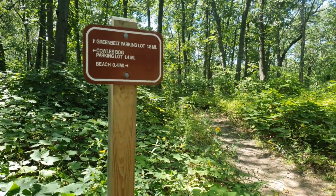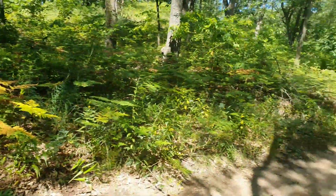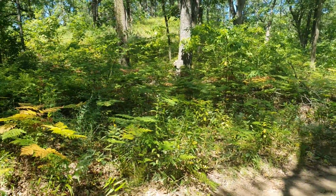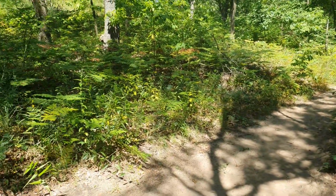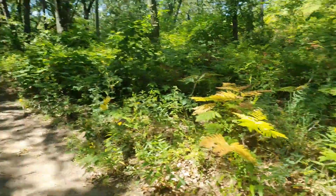All right, so I can go back to the parking lot. This is the way I was thinking about going. But looking at the sign, I'm wondering if I should go this way, hit the beach, and instead of walking around the beach, hit the beach and just come on back straight the way I came. I think that might work for me. We're gonna do that.